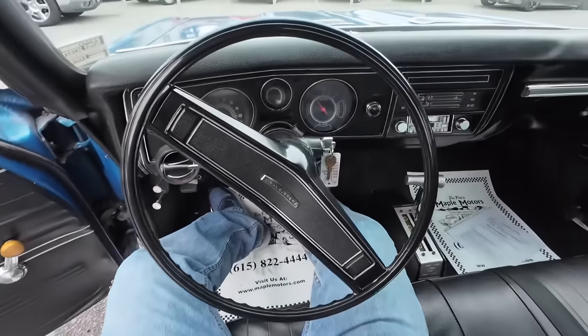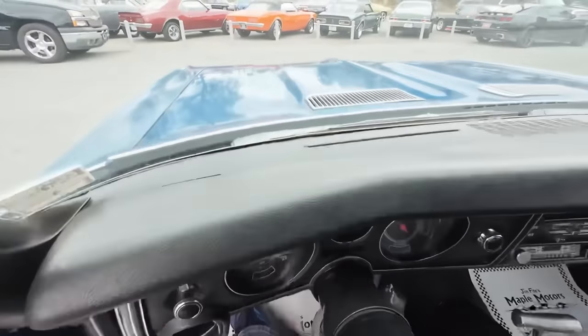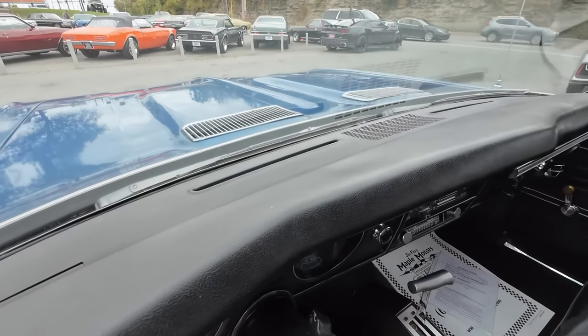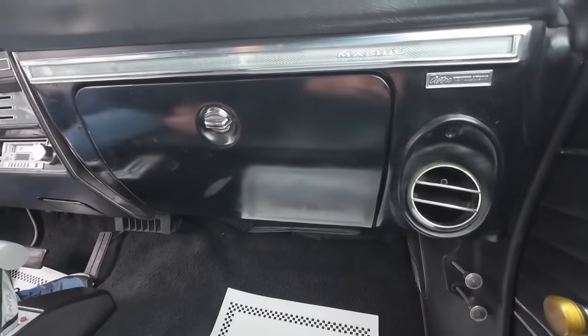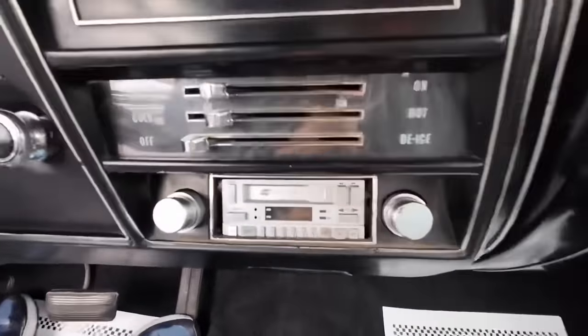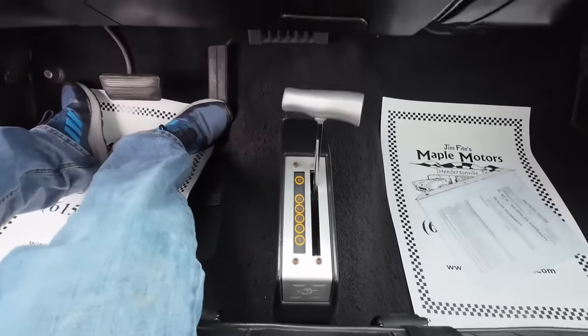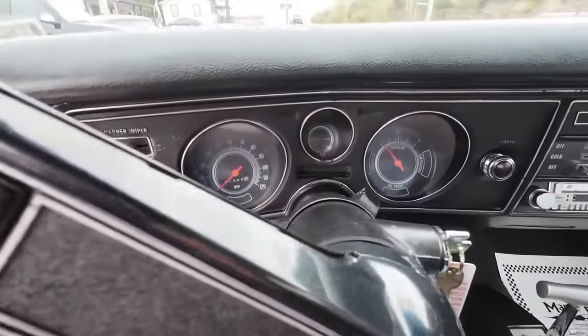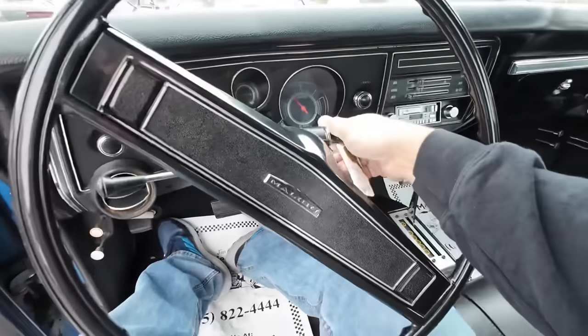Okay, we're getting ready to take off here, but place those bets. Do you think the horn works on this one? Coming across the dash pad, that sure looks pretty clean. Not bad at all. Hurst shifter? I like that shifter. It's different. Carpet looks good. Show you the mileage. 80,000. That's what it says.